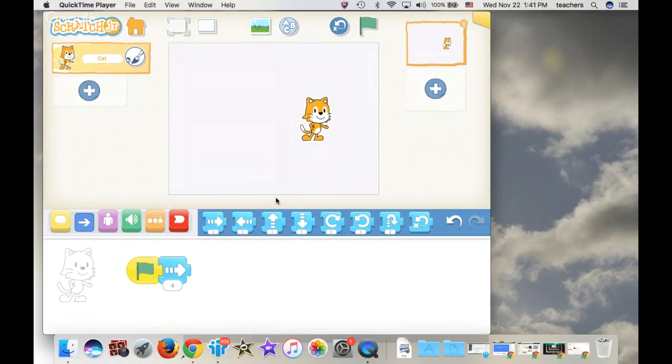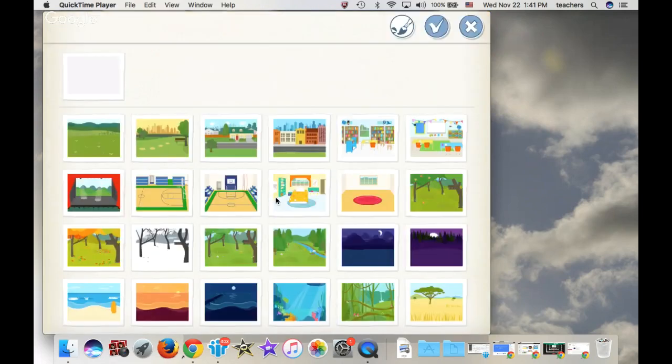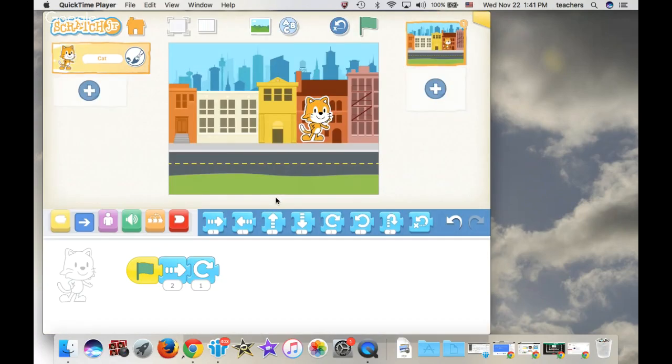So for instance, if I have the flag here and I want the Scratch Cat to go forward maybe 2 steps, and then I want him to turn, and maybe I want to change the background to this. And of course, the kids can do what they want with it, but then I can click the arrow and he turned a little bit. Maybe I would have to specify how much he turns by.